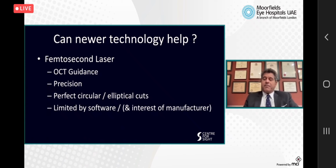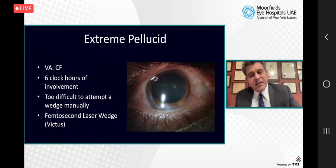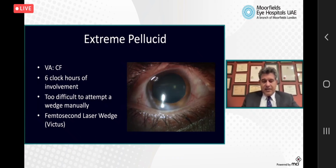So can newer technology help us in some of these anterior lamellar techniques where we want to get away from behaving like Zorro with a knife? And we can. Some of the newer femtosecond lasers have OCT guidance. They're more precise, and you can cut circular cuts, elliptical cuts. It's all limited by software, and actually, femtosecond lasers can do whatever you like. We just have to get the manufacturers interested in helping us devise some of these techniques. They're more interested in the difficulties with getting approvals in the United States with the FDA and now in Europe with MDR, instead of limiting what we can do. So we have to use what we can with these lasers, and there are off-label uses. And so we fudge these things.